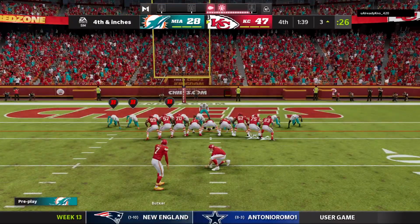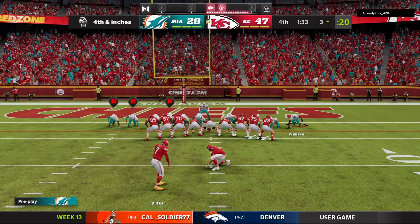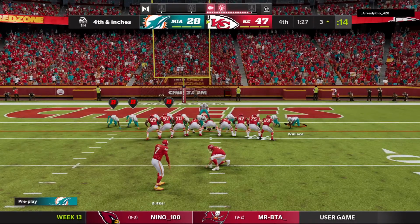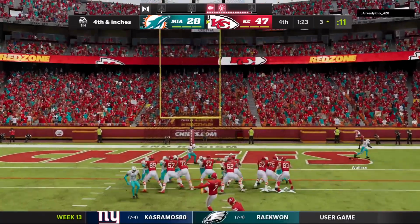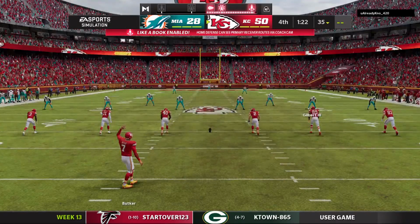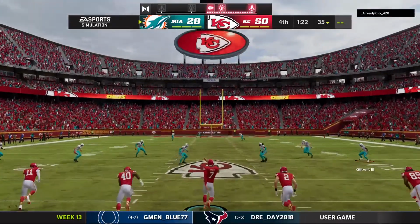Now the Chiefs bring on their field goal unit from the right hash, and this one just a chippy. Butker's kick here is good, and that will extend their lead even further. Well, he was a spectator for much of this game. This is his first field goal opportunity of the entire contest, but he's able to connect.